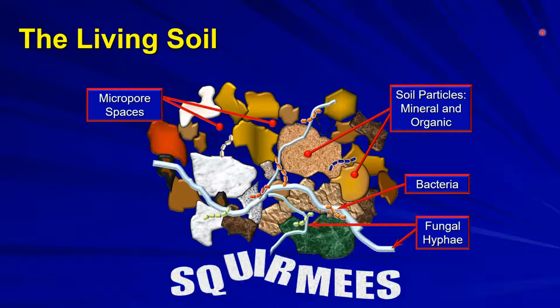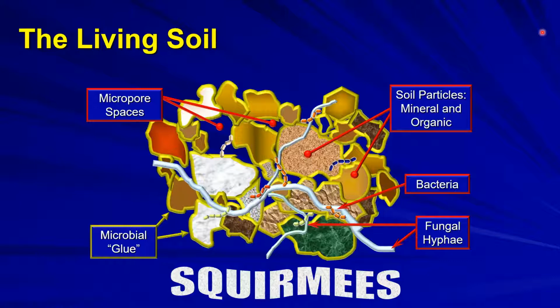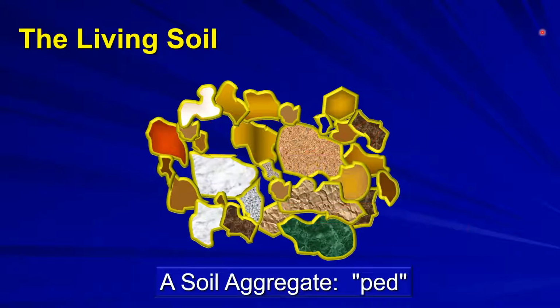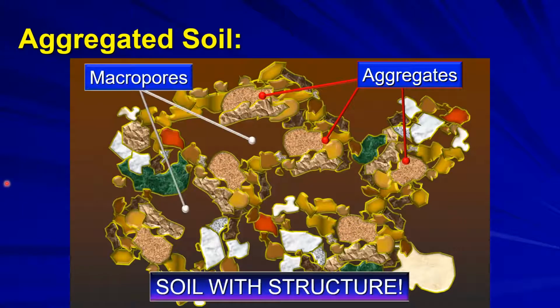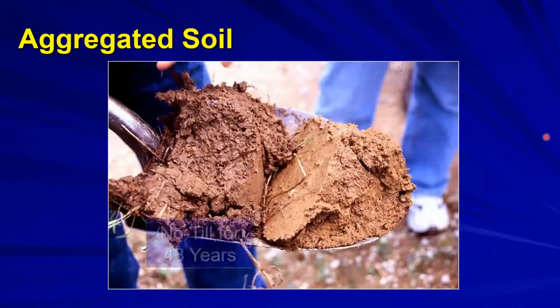And just as the animals in our zoos, they release waste that goes on the surface of these particles and glues them together. And I'm not making this term up. This is a scientific term. It's called microbial glue. Now, what that leads to is that it sticks these particles together and forms something called a ped. That's the soil term for a soil aggregate. So just picture this in your mind. These are all kind of stuck together, easily broken apart. But if you have a lot of these, now what you have are aggregates, and then a very important void called macropores. The micropores are still in there, and that's important relative to nutrient movement and sticking to the surface of clay, for example. But macropores, good structure.